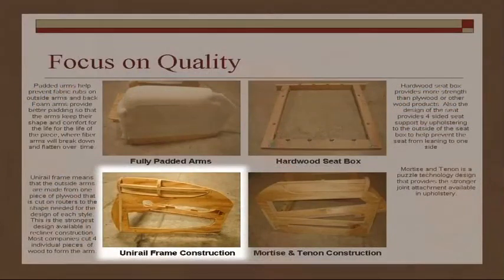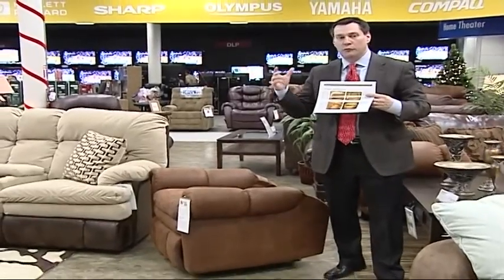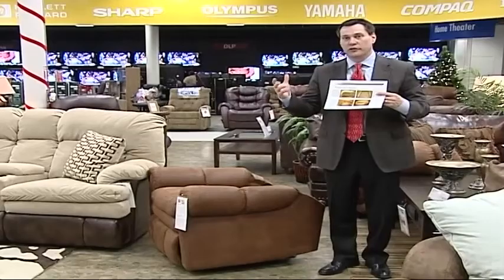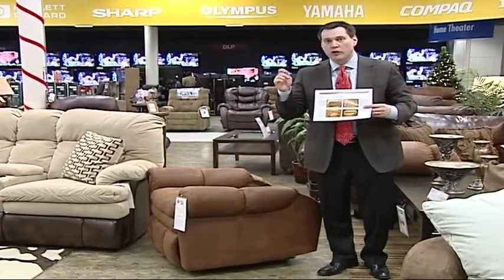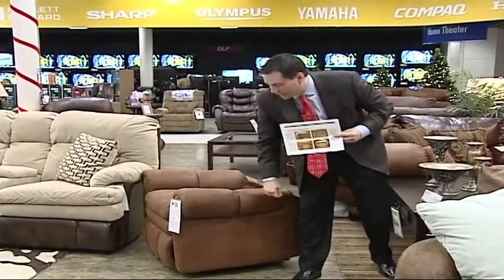Next, we use what's called unirail frame construction, and this is going to be something that most companies, or likely no company, is talking to you about, because most companies have gone to particle board or what we call OSB in the arms to reduce the cost of product. They're not able to use this type of construction. We use what's called unirail frame construction because we only use hardwood plywood in the outsides of the arms.